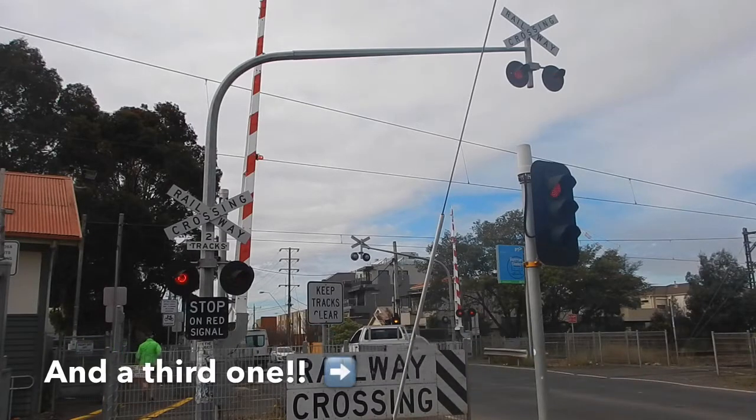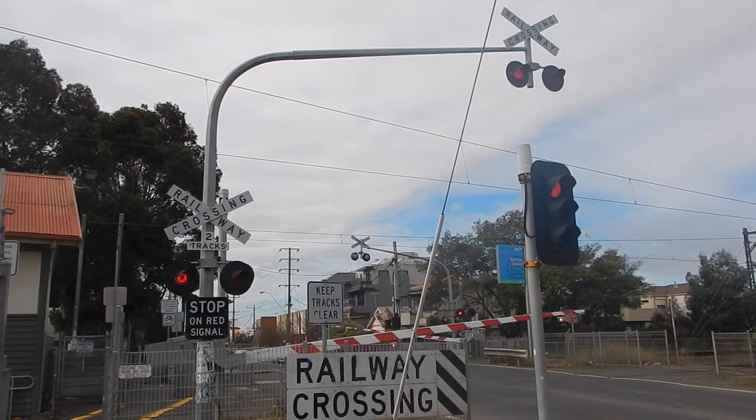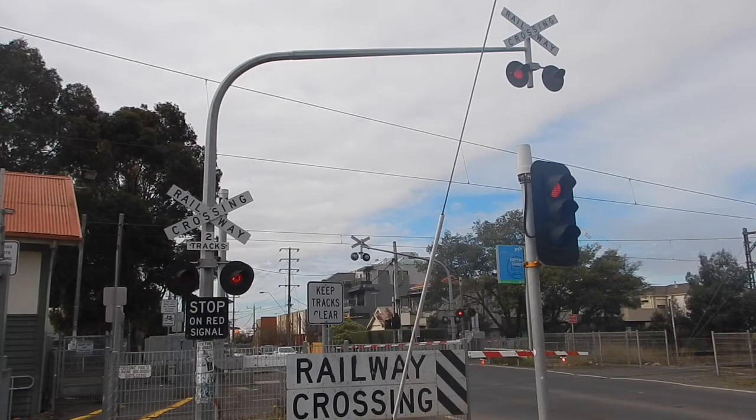How many crossing jumpers can we get? There's like four there, I think. Just pulled into the Batman station. Here we go.